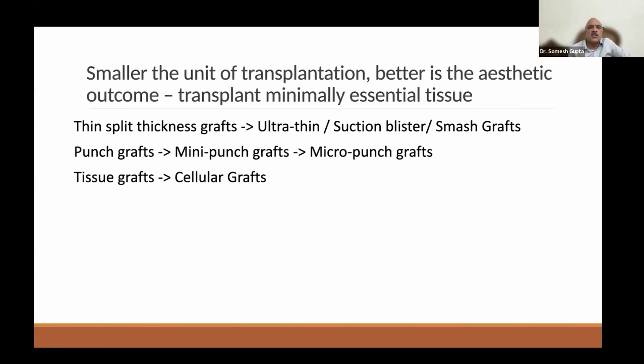Over the years, thin split thickness graft has given way to ultra thin graft, suction blister graft, smash graft, and the Jodhpur technique. Punch graft was replaced with mini punch graft, which is now being replaced with micro punch graft. Tissue grafts are being replaced with cellular grafts. So you can see that the single most common factor in these three lines is that the graft unit is becoming thinner or smaller.